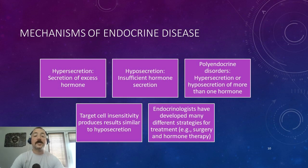A great example is type 1 diabetes, a really common issue of the pancreas where it doesn't secrete the amount of insulin required to get sugar into the cells. In these cases, oftentimes the treatment is artificial hormones. Diabetics will inject themselves with insulin to keep their blood sugars at the right level.